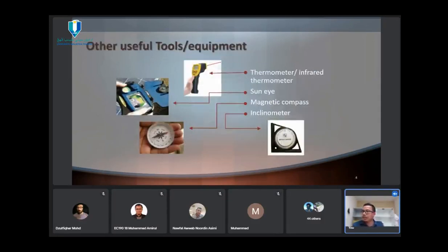Okay. For several slides, we go to the next chapter. Next chapter, maybe we're going seriously to the solar. Okay, other useful tools, I think you already know.